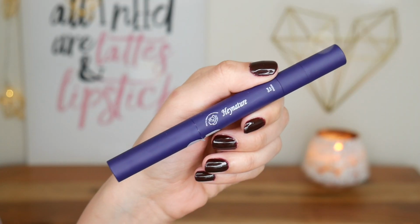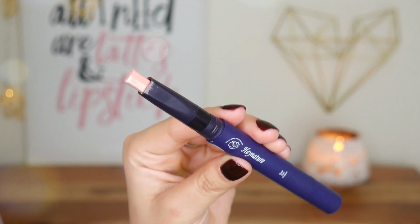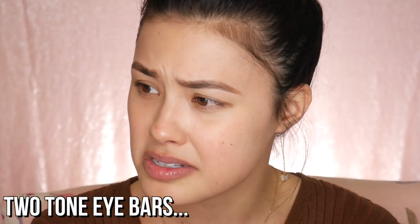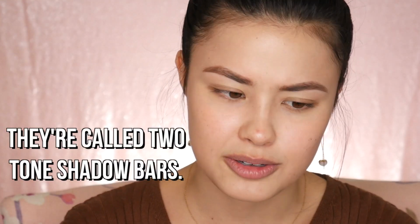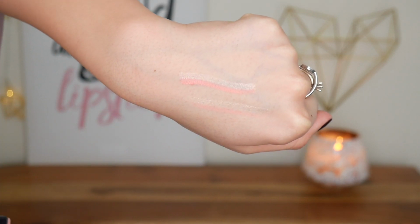So next for my eyes, I have a ton of options. And a lot of these brands, like I said, I've never heard of. I've got this dual eyeshadow from Hey Nature. This caught my attention because this looks exactly like the Laneige two-tone eye bars. I think that's what they're called, two-tone bars, two-tone eye bars. Something doesn't sound right about that. I don't know. It has like 2 different tones to it. I got the shade Champagne Coral.